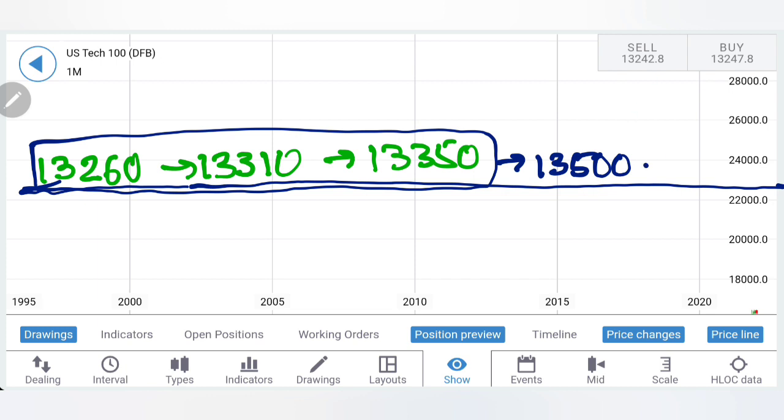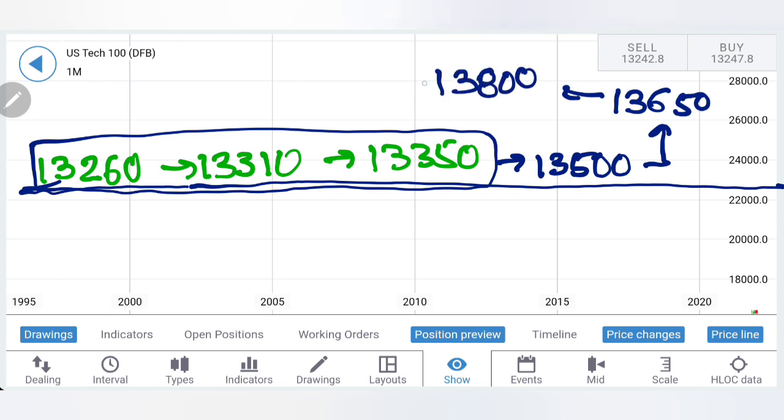And beyond that, it is also possible that we may see 13,650, 13,800 and then 14,000 levels in a very quick move. It can happen in a couple of weeks or so. Most specifically, 13,350 and then 13,500, these two levels you should watch out for. Staying above this, certainly 13,800 and 14,000 levels are a must in the month of May itself.